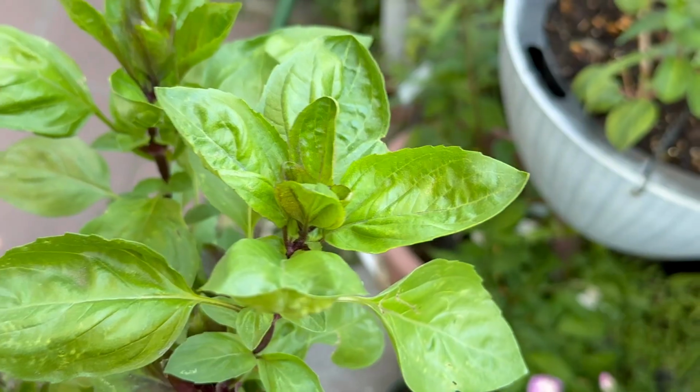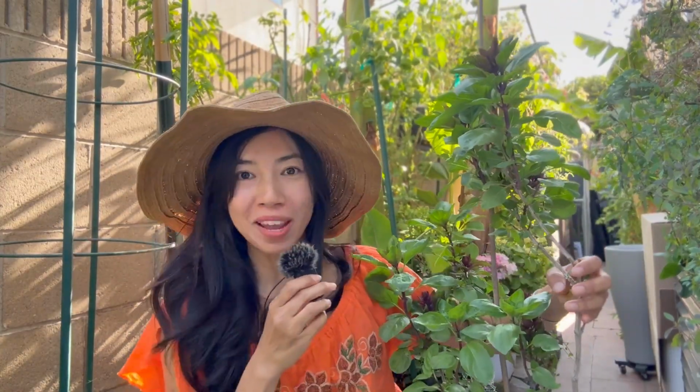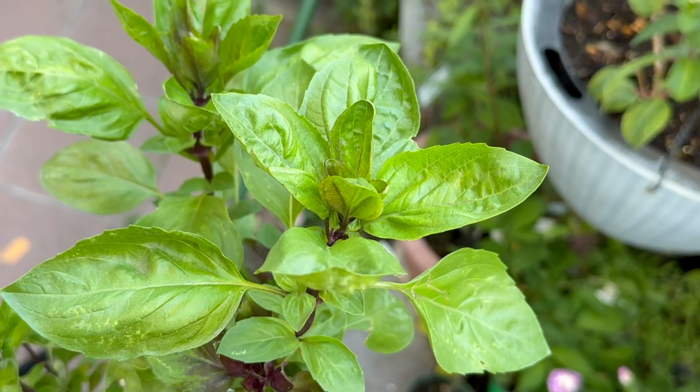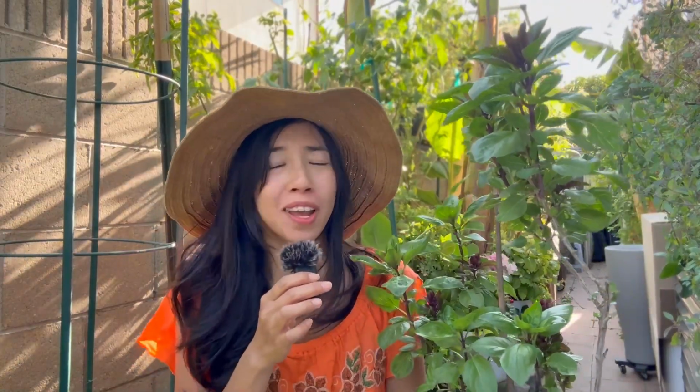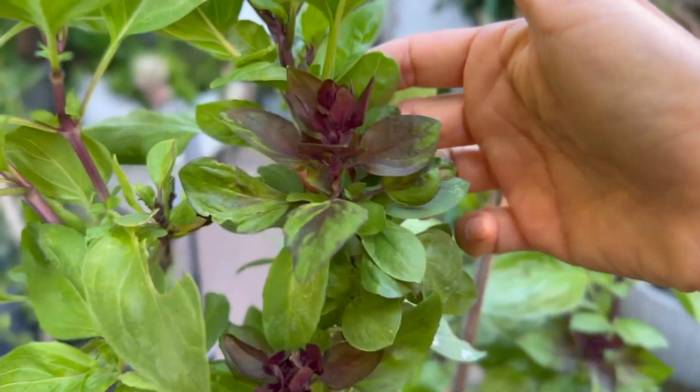On to the next one. On to the fourth one. Here we have a Cardinal Basil. Now, I know basil seems like a common one, but I love basils, and I know you do too. There's all types of basils out there. My few favorite basils are the clove basil, lemon basil, and of course, the Vietnamese basils.